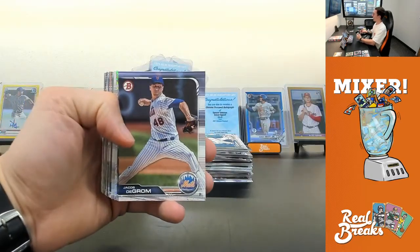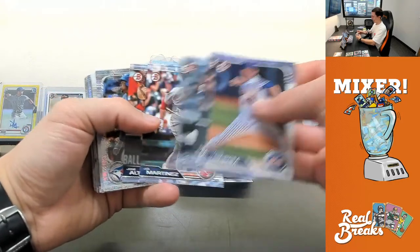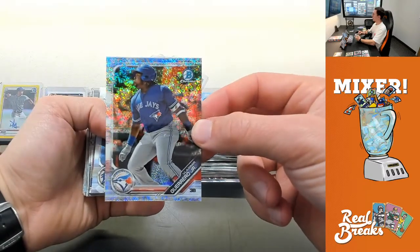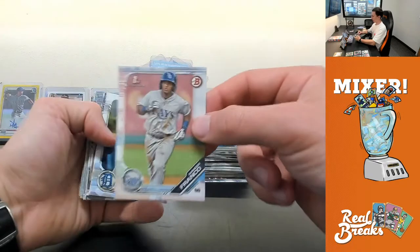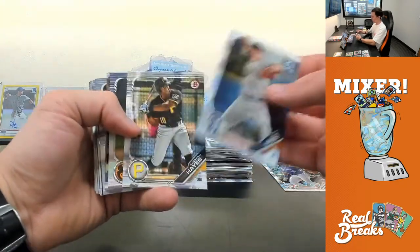All right, and here we go, guys. 2019 Bowman Hobby. Let's do it. That's pretty sweet. Vladdy Speckle out of 299 for the Blue Jays, added on to Ben Olsen. And there we go. Wander Franco, first Bowman paper for the Rays, going to David Hirsch.